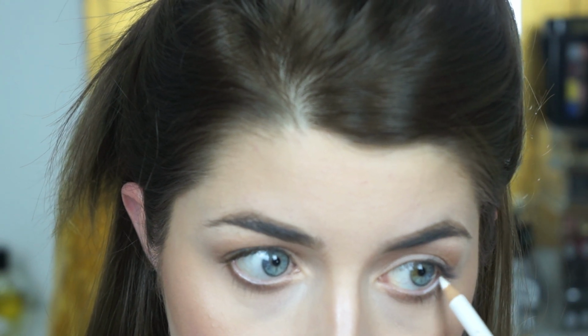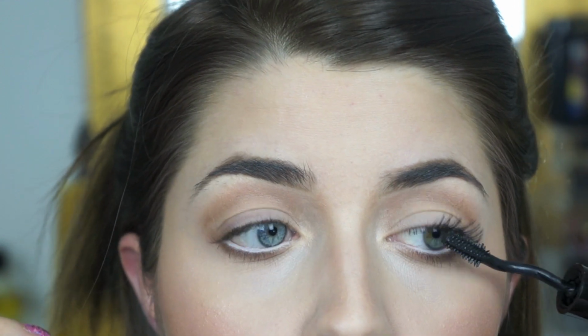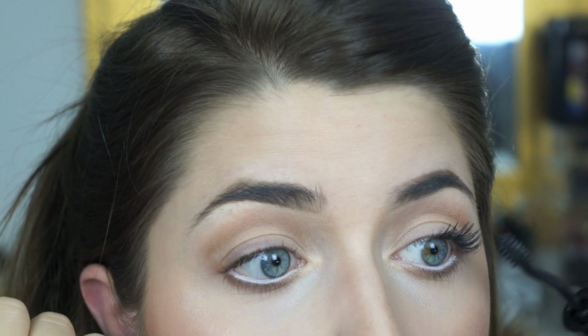Now I'm going to go with a white eyeliner and line my waterline, just to make my eyes look bigger and wider and whiter. Now I'm using Lancome's Grandiose mascara, and I'm going to apply a few coats of this because, like I said, Kylie is all about lashes, so I'm going to give myself really thick long lashes with this, and then I'm going to go ahead and apply some false lashes as well.